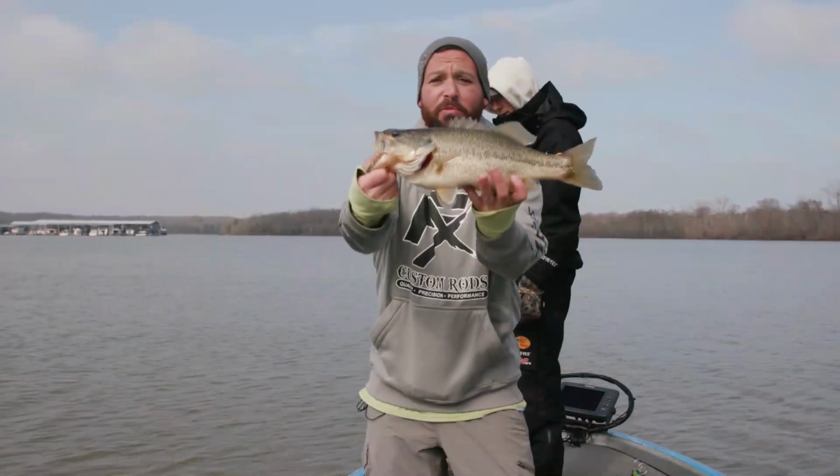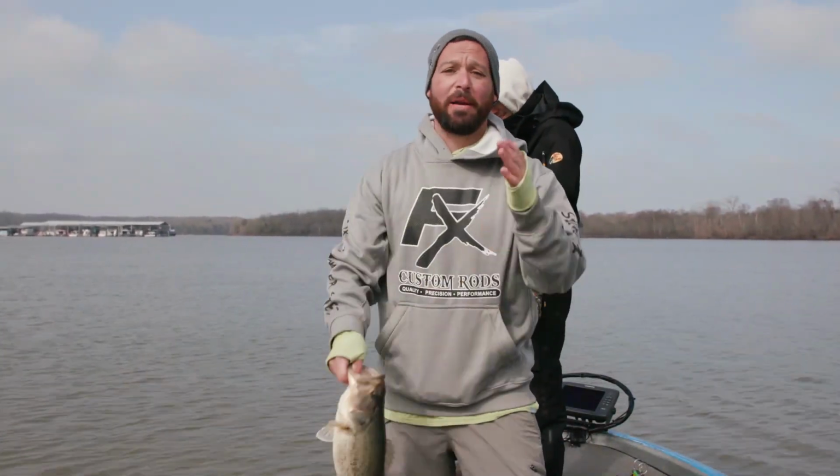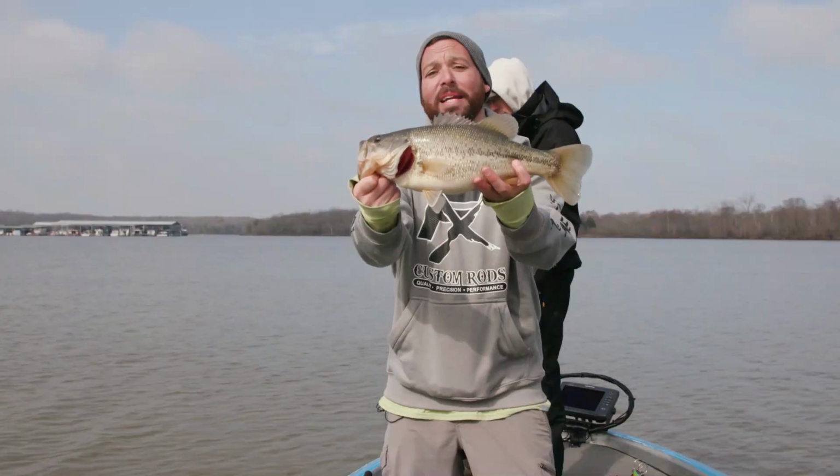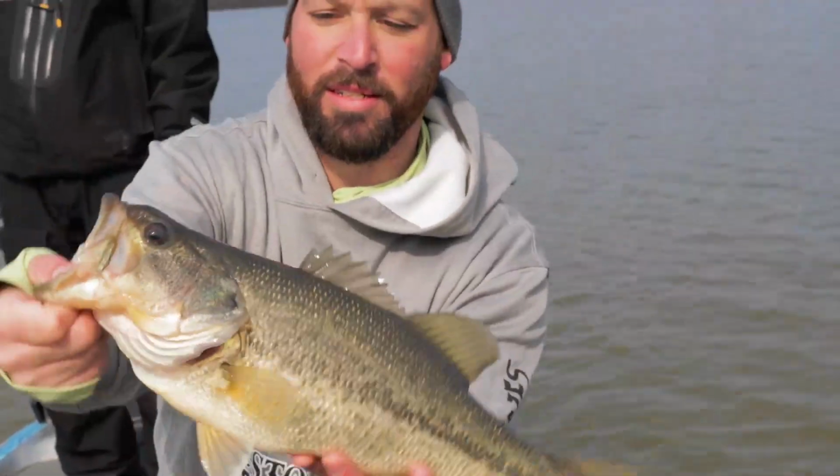All right, we got this beautiful Tennessee bass right here. We're putting a crankbait on the bottom and bouncing it off the rocks, and this thing just smoked it. This is a great fish, and this is what we came out here for. So we're gonna throw back in, hopefully get a bunch more of these, and get some more fish on the boat.